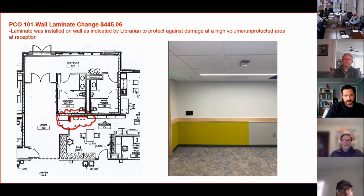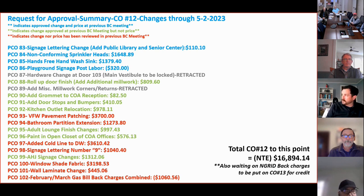The other change that I had mentioned that was more on the design side was the additional laminate placed on the librarian's reception side. This was just for damage control. This highlighted area would just be open wall to the low end, and I think Matthew had intended to do some storage over there, so he wanted to make sure there was a protective surface so the wall wasn't going to keep getting damaged and dinged. It's not that color, that's highlight. It matches the colors around the building. Same color as the floor in the entryway. Yeah.